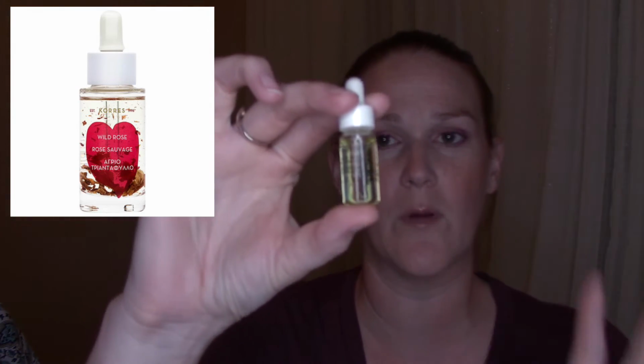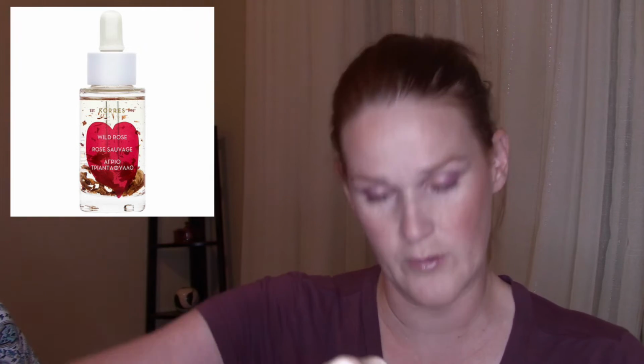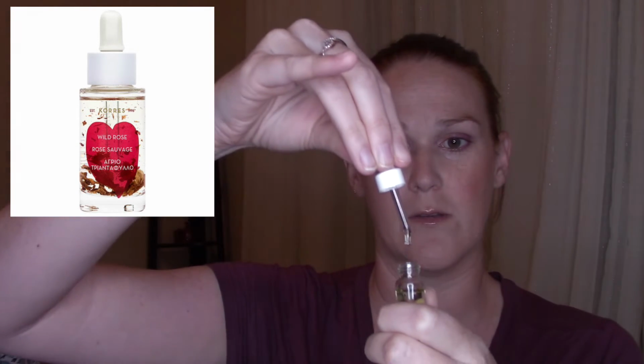This is the Coors Wild Rose Vitamin C Active. Now, I have a sample of this. I have used it a little bit here and there. It's not bad, and mine doesn't have the rose particles in there. This is what mine looks like. The full-size one is obviously much bigger. This is $21, normally $54. So you get an idea.